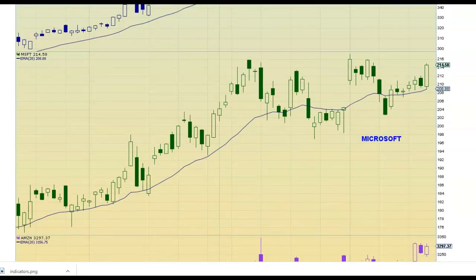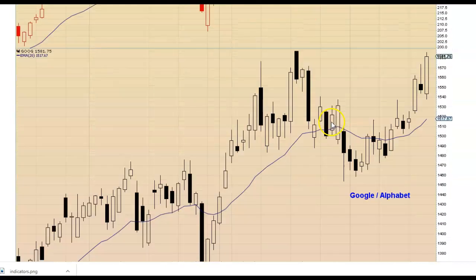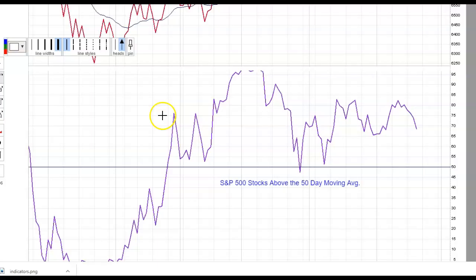We also have Microsoft as a number 2 weighted stock in the S&P 500, still holding at the highs, along with Amazon, Facebook, and Google. Looks very much like the NASDAQ 100. Back to the stocks above the 50-day moving average, though, you can see it trending down because many of the other stocks in the S&P 500 are moving down. But those top 5 are holding the price up because they're the heaviest weighted.